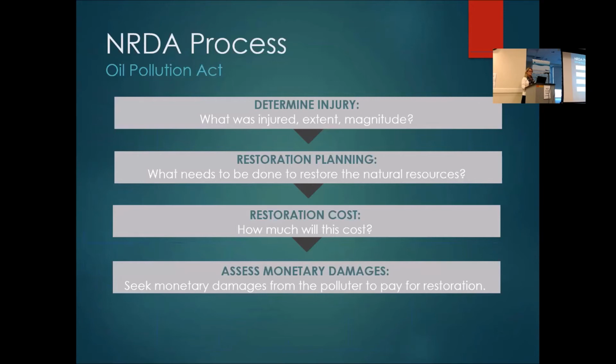Natural resource agencies determine who the trustees will be. For the Deepwater settlement, it includes representatives from the 5 Gulf states that were affected and 4 federal trustees. These trustees use the NRDA process to develop the public's claim for damages against parties responsible for the spill, which was BP, and to seek compensation for harm done. And we do that through what's called the settlement process.